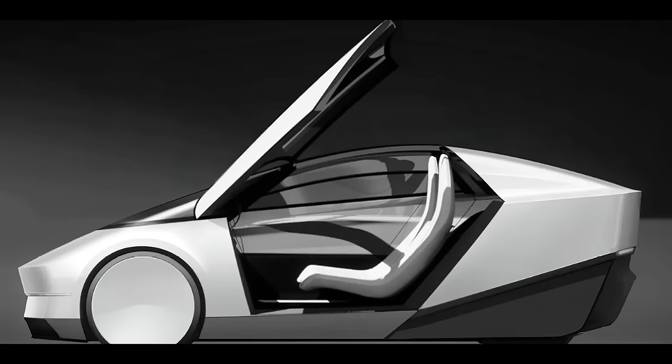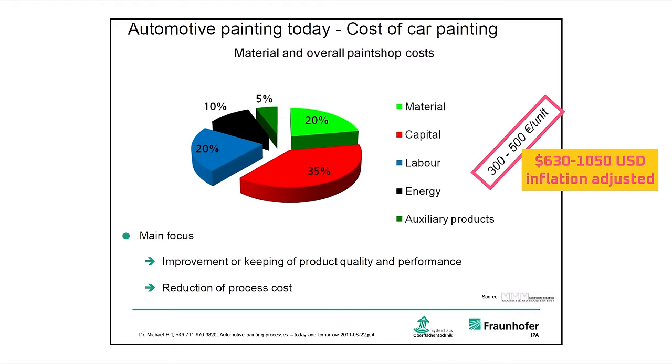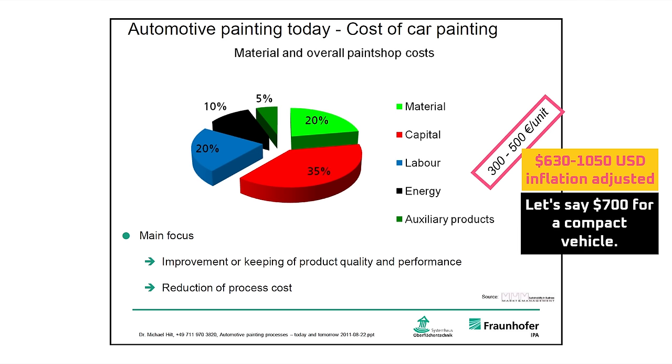Tesla's third-generation vehicle platform is expected to include a robo-taxi that may or may not be sold to the public, and a vehicle that costs about $25,000 that is sold to the public. To keep things simple, given that both of those are likely to be low-cost, small vehicles, let's refer to them singularly as the compact vehicle. For a compact vehicle, we'd likely be looking at the lower end of the $630 to $1,050 range for paint cost, let's say $700 per vehicle.